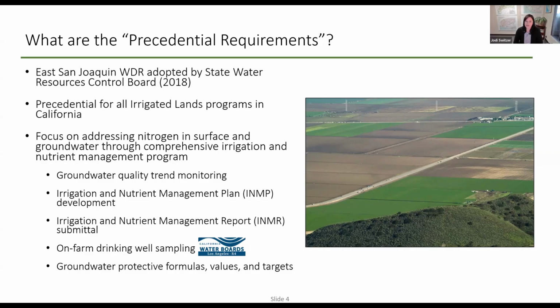These requirements focus on addressing nitrogen in surface and groundwater through comprehensive irrigation and nutrient management program requirements. And this includes groundwater quality trend monitoring, irrigation and nutrient management plan development on farm by the grower, irrigation and nutrient management plan report submittal, again, a grower specific requirement, on-farm drinking well sampling. So if you have an on-farm well that is providing a drinking water source, you should have received a letter from the regional board last fall with a directive to begin sampling your well for nitrates on an annual basis.